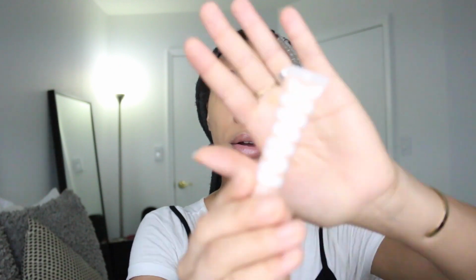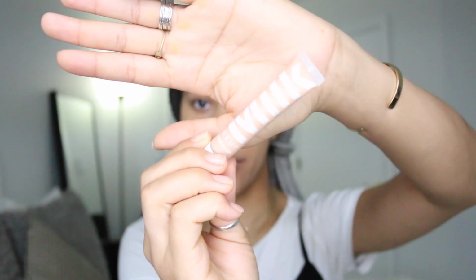Okay, for foundation, I'm not using a new foundation because I don't have one. Let's start with the Pro Matte, and this is in 106 Sun Beige. So now for concealer, I am using new concealer. So I'm using the Flex Concealer by Milk Makeup, and this is in shade Light Medium. I'm gonna use this to highlight my under eyes.